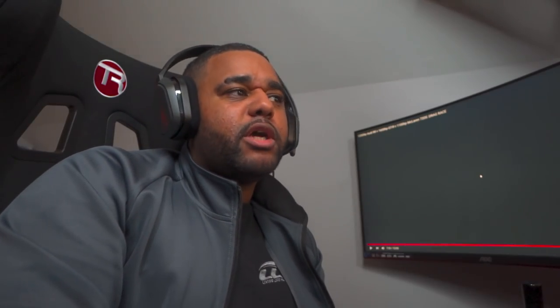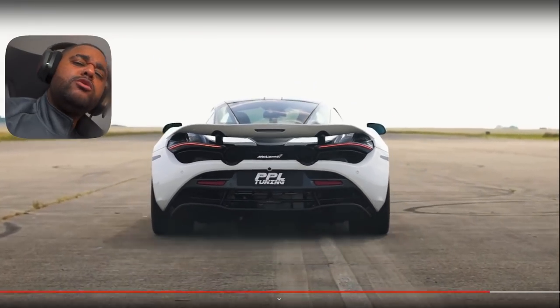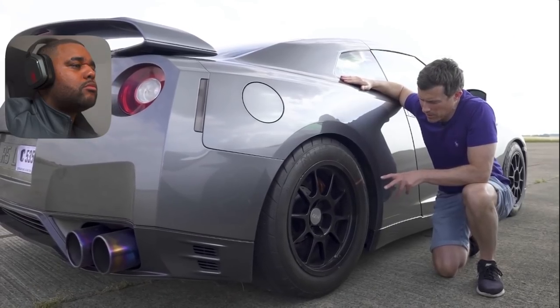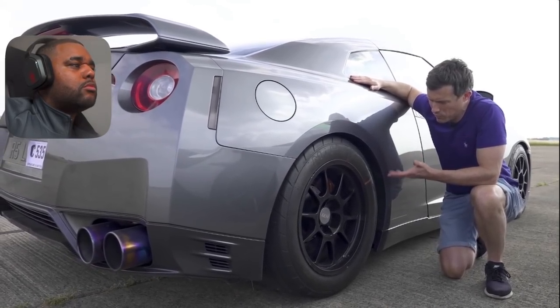So this isn't the optimum setup. This is a dusty runway. This isn't how you do fair racing. When you build high performance cars, really you should be at Santa Pod, on a nice sticky surface, to prove who's got the fastest car. And that's what we'll be doing this year as well. And the McLaren was last, in 9.7 seconds.